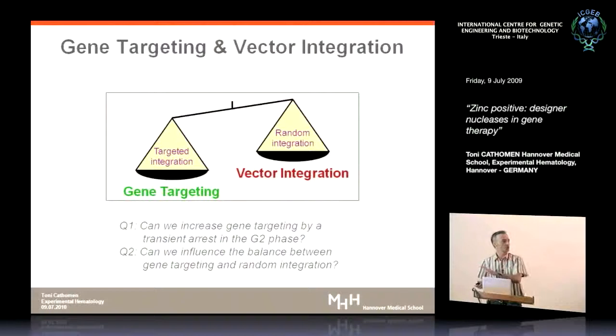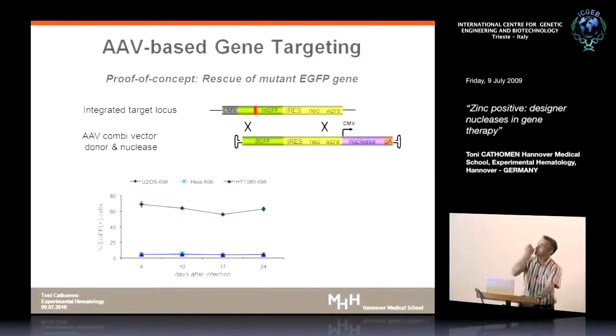The data I showed you before with vinblastine, everyone who works with vinblastine knows that it's extremely toxic to the cell. So we were looking for other components that would do the job. And the other question we ask here is, can we actually influence this balance here between the donors being used for targeted integration or the donor being used for random integration events. Now, I don't have to give any introduction on AAV.